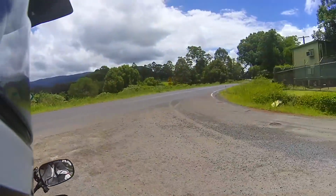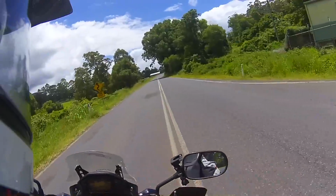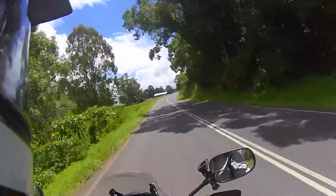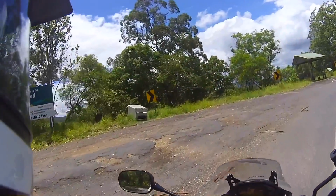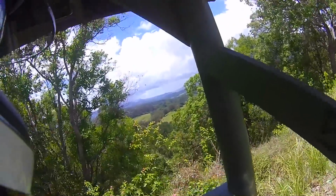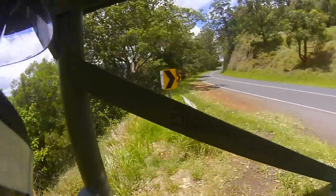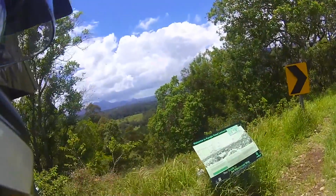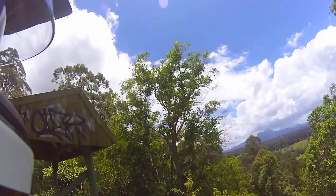So that way is Kyogle, that way is into the crater. Just going to go this way a little bit. There should be a good viewing point along here. Good viewing point, some assholes dumped their fridge or whatever. Nice. Looking into the crater and there's some trees in the way. Like, what's this with these trees? If you're going to build a lookout, keep it clear. It's only camphor laurel. Just cut it down.